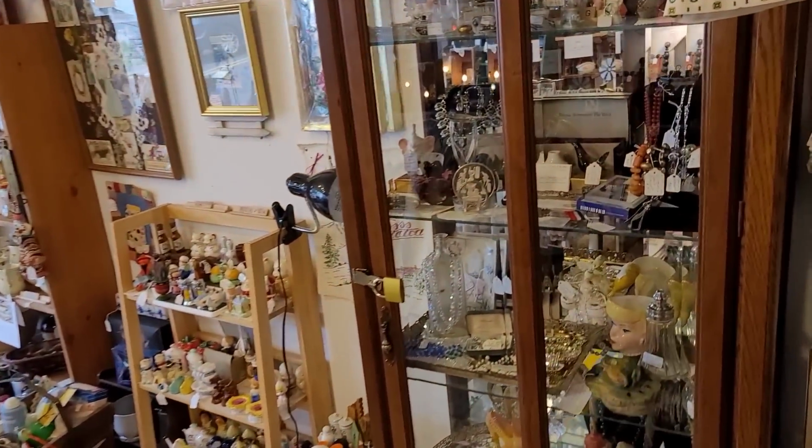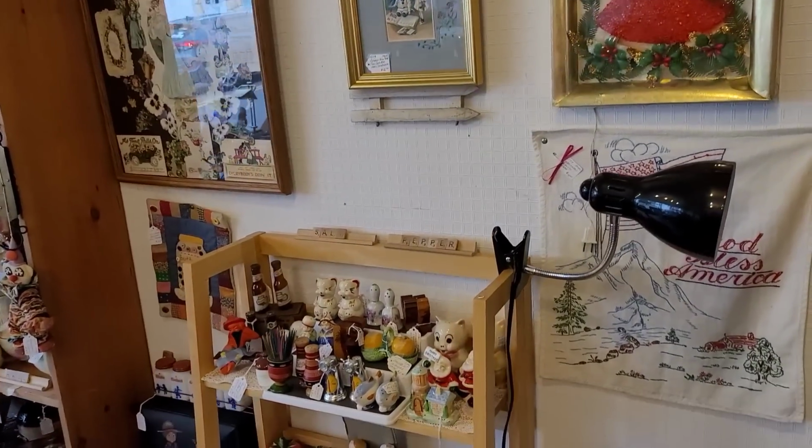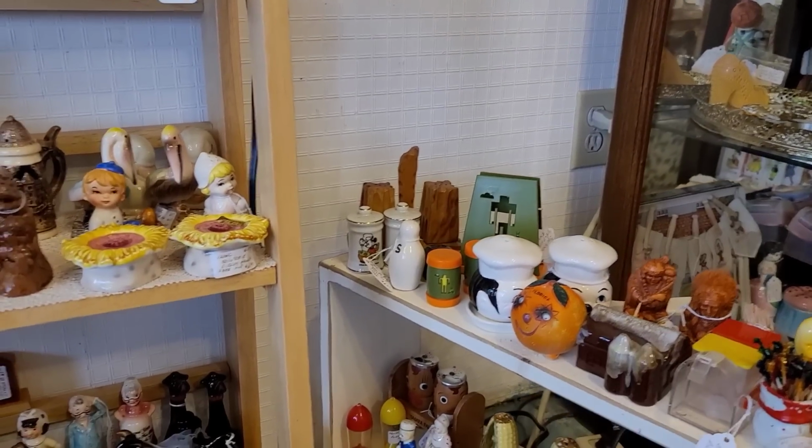Now, this is another area, we had to go up some stairs here. So this is obviously facing out towards the street. This place is a lot bigger than what I thought it was going to be, and I'm not mad at it.